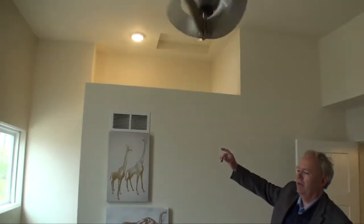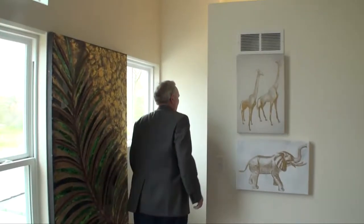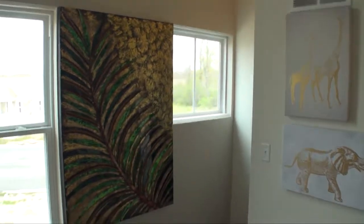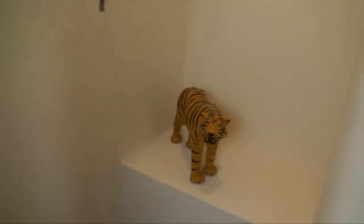Oh, my tiger is down. I had a great leopard up here. We have someone who's a little anxious to take down product and get this house moved out. Oh, here it is. It ended up with my tiger right in here. I took him off of the top ledge and put him there.